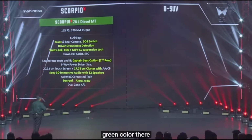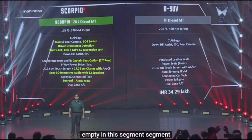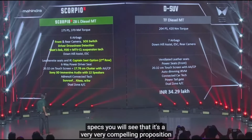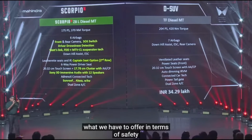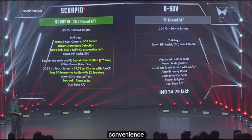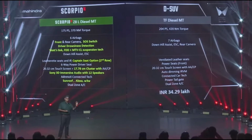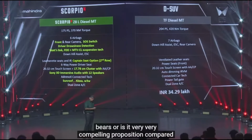And now let's put out the key competitor called TF, the diesel MT in this segment, and compare the specs. You will see that it's a very, very compelling proposition, whether you look at overall performance, whether you look at what we have to offer in terms of safety and technology as a package, or whether you want to talk about convenience, which comes along with a host of features, from an overall sophisticated drive dynamics. So as a package, what's on the left is a very, very compelling proposition compared to what you see on the right.